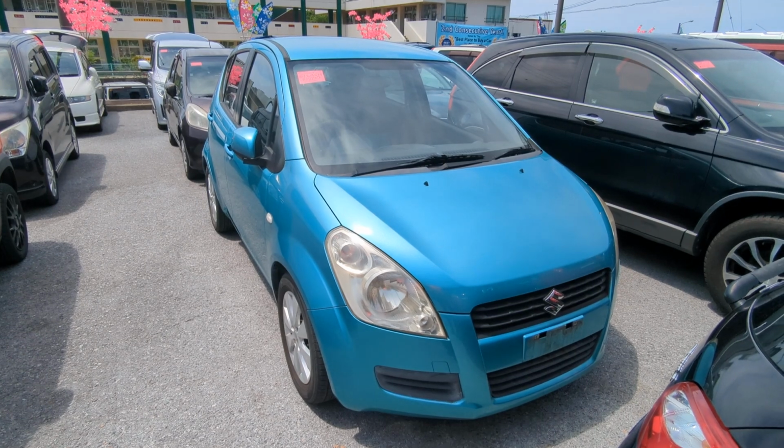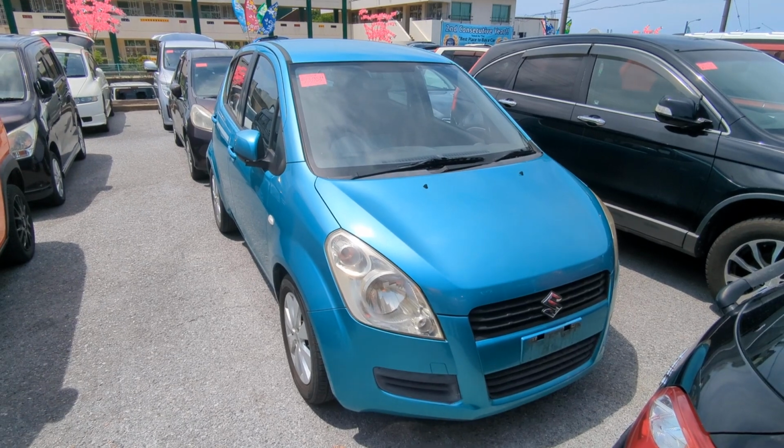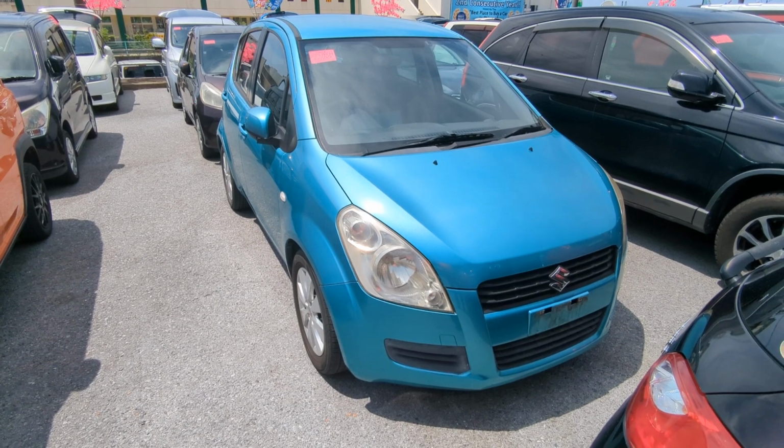For now, I'm going to show this 2009 Suzuki Splash that just came in. It's got 73,000 kilometers on it, which is about 45,000 miles. That's it, only 45,000.